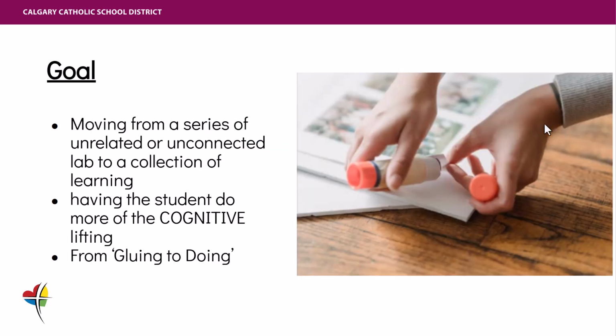Ultimately, I think our goal is to move away from unrelated or unconnected labs or activities that kids are doing to a collection of learning. Really encouraging our students to do more of the cognitive lifting, to think about the data that they're collecting and organize it in an effective way and think about how they want to analyze it. And, of course, when it starts, we do give kids lots of sheets to fill out, but we do want to move them from gluing to doing. Less gluing or stapling into their lab books and more just directly jotting things into their lab books.